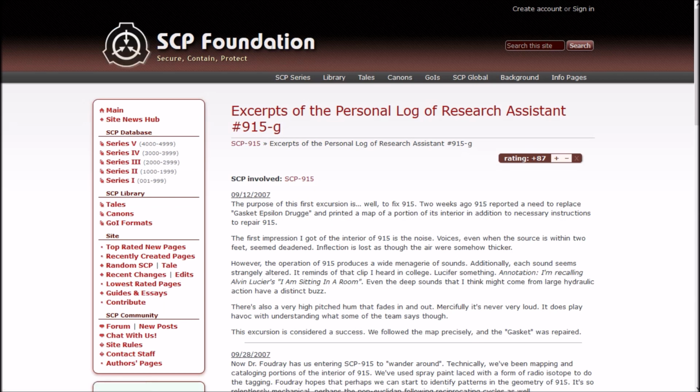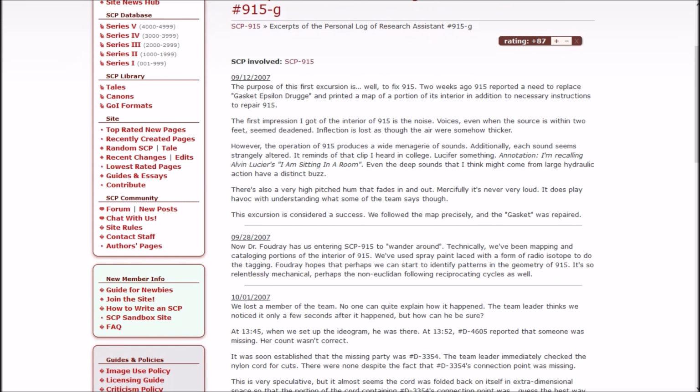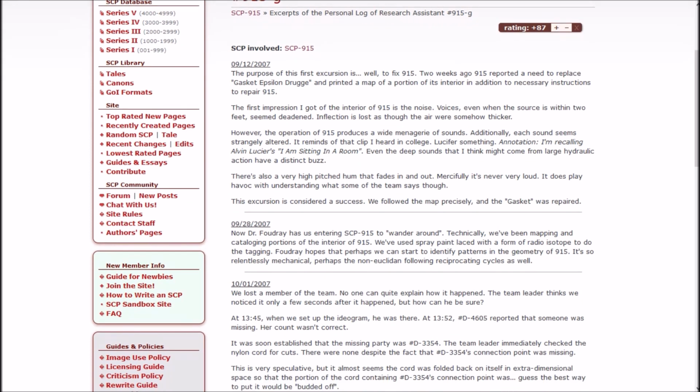Excerpts of the personal log of Researcher Assistant 915G. SCP involved: 915. The purpose of this first excursion is, well, to fix 915. Two weeks ago, it reported a need to replace gasket Epsilon Droog and printed a map of a portion of its interior in addition to necessary instructions to repair.